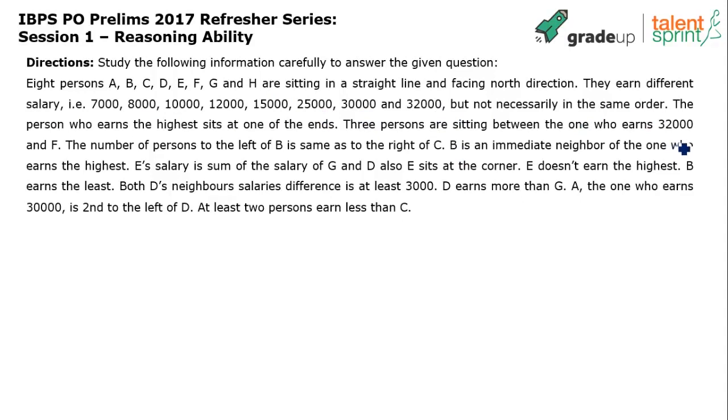That reminds me, guys, that if you crack your IBPS PO exam this year and get selected, your salary will be higher than all these numbers here. Higher than the highest number here. So keep yourselves motivated and work hard and work smart.